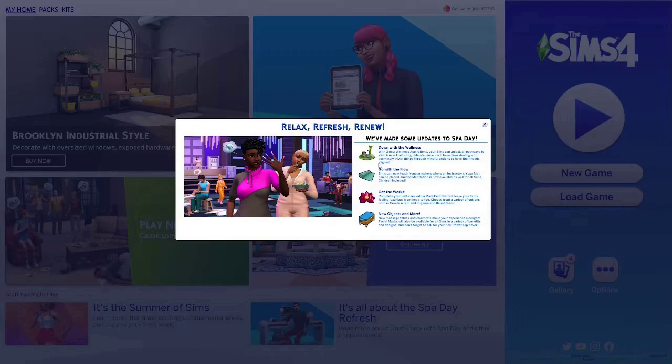Sims can deal with needs through mindful actions to have their needs aligned. Go with the flow. Sims can now teach yoga anywhere where an instructor's yoga mat can be placed. Guided meditation is now available as well for all Sims, children included.